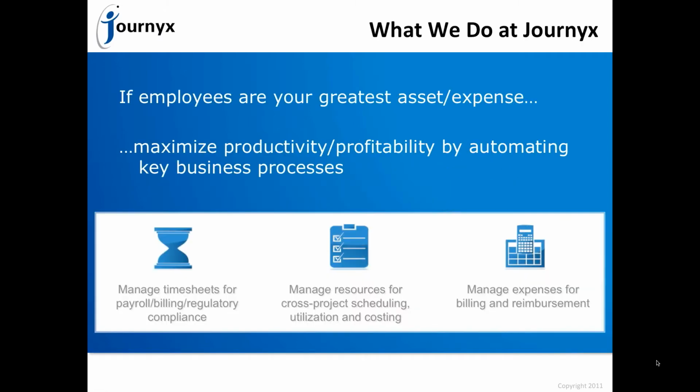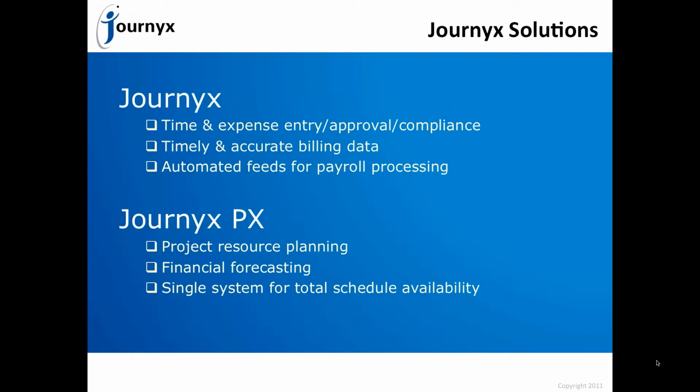Journyx started building web-based software and solutions more than 15 years ago for knowledge workers who needed a quick and easy way to report what they were doing and when. Managers needed the same information in a single place where it could be sliced and diced to automate back-office processes and support better planning and decision-making.